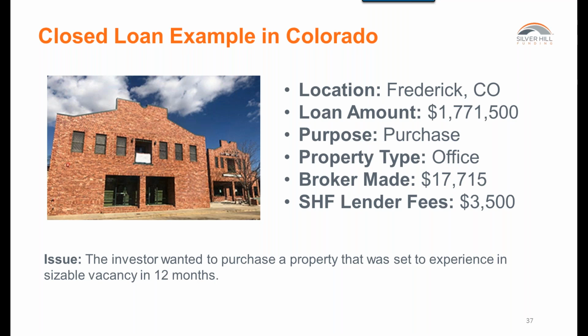So in this one, I want to bring your attention to a few things. Broker compensation was $17,000, which is great. Looks like they made a point. And again, every deal is different. You can't make 5 points on every deal. In some deals you can make 1 or 2, some deals 2 or 3. The average that we see for all of the loans we close is between 1 and 2 points of compensation.